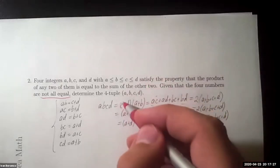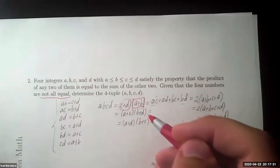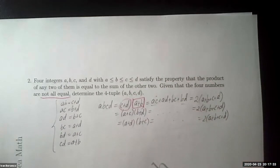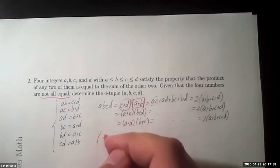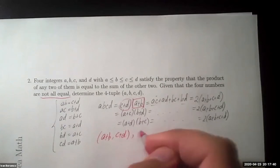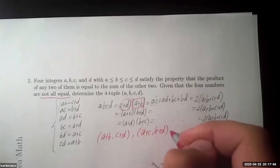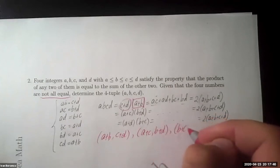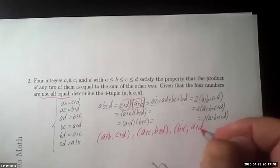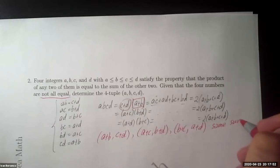You mean these? Yeah, like C plus D and A plus B. Yeah, these 3 pairs: C plus D and A plus B, A plus C and B plus D, and A plus D and B plus C. They all have the same product and they all have the same sum. That's your key observation, right? Yeah, I think that's the first solution I'm going to talk about, I guess.